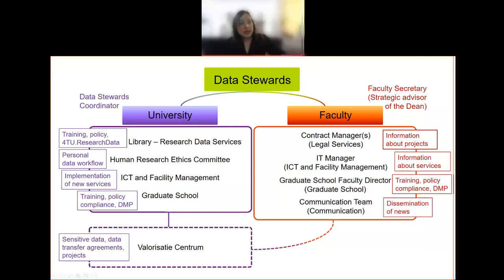So in this slide, I put what we actually contact these departments and services for. So it's a lot about being aware of the new projects coming in or the proposals that are being prepared, so that we can step in at an early stage and support the researchers to think about data management aspects right at the proposal stage. So that's when we talk with the contract managers, that's when we go to the Valorizatzi Centrum.